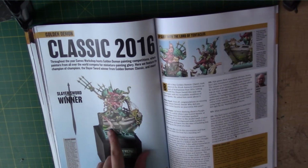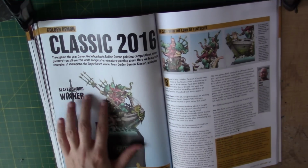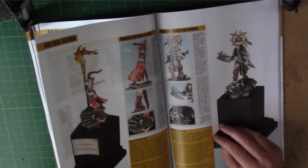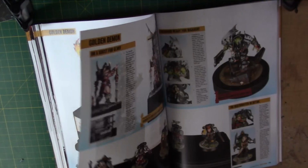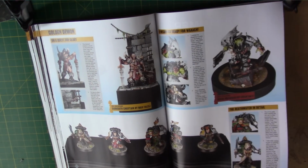And Slayer Sword winner miniature is just so nice. Really love the colours. And the boat as well is just really, really cool. A worthy winner, definitely. And I do really enjoy the Golden Demon sections. The standard is just ridiculous.